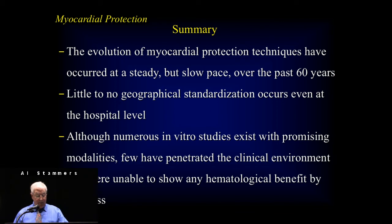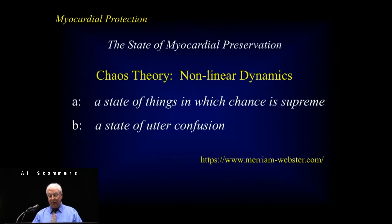And then finally, we were unable to show any hematological benefit of any cardioplegia class, at least in regards to transfusions. And why that is, it probably is due to the fact that if you had to tongue-in-cheek identify something that you can compare cardioplegia techniques to, it probably would be chaos theory. Nonlinear dynamics, it's a state of utter confusion.